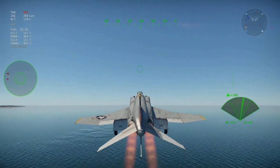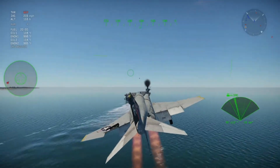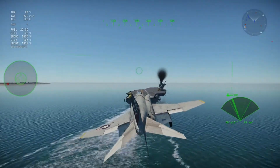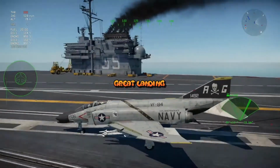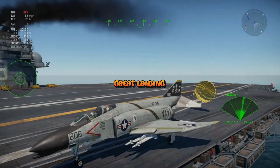Alright, so here we go again. He's giving it another go. I think it's the same airplane. It's coming in. He's slowing down. Here it goes. And boop! Perfect. Great landing. 9 out of 10 for that one, because you did perfect.